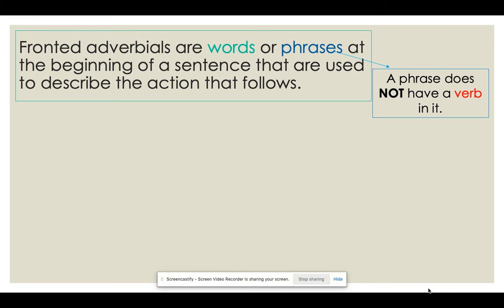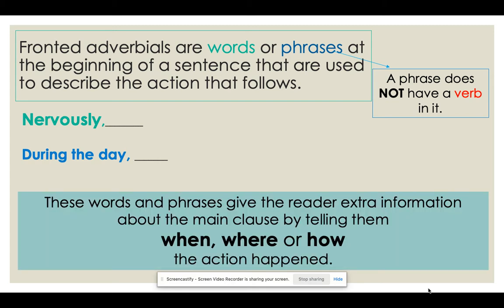Let's see which words and phrases we can use at the beginning of a sentence. Nervously, comma, and then you can write your sentence. Or a phrase, during the day, comma. Now these words and phrases give the reader extra information about the main clause by telling them when, where, or how the action happened.